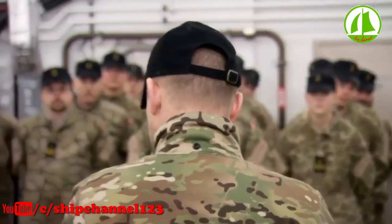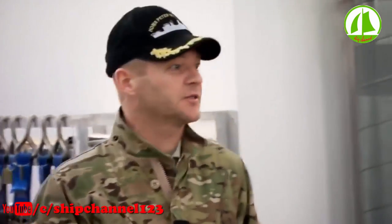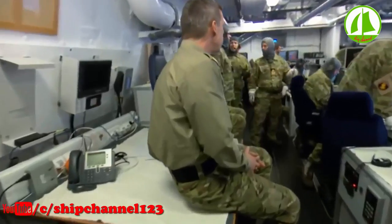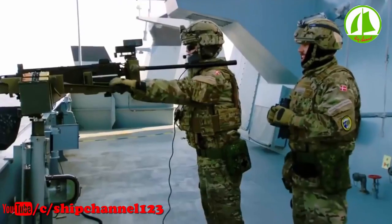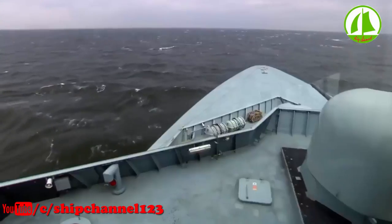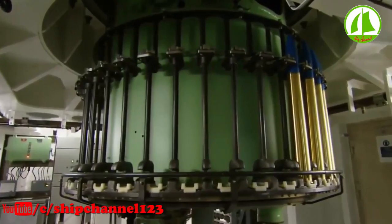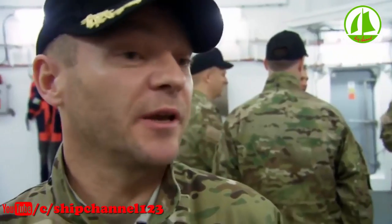Executive Officer Bo orders the crew to prepare the ship for battle. What's really important this morning is make sure that all items are secured. Over the next 3 days, the sailors on board Willemoes will have to prove they can handle every battle scenario thrown at them, no matter how tough. It's as close to war as we can get.